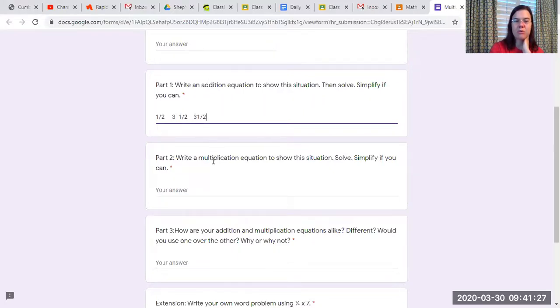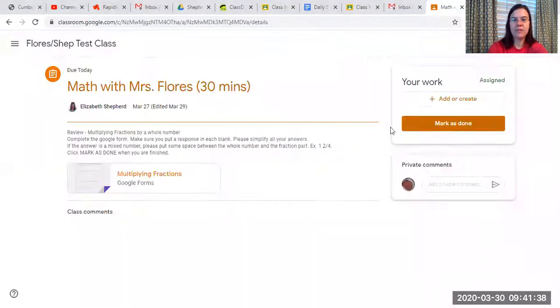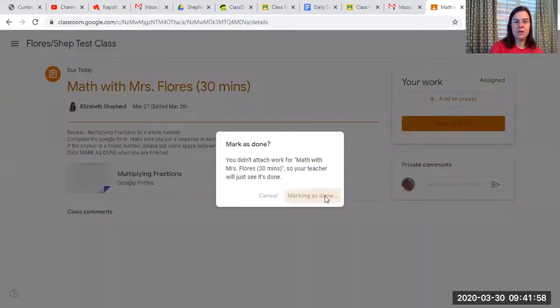But you're going to go through each of these questions, and once you're finished, you hit submit, and that goes to Miss Flores. Then you would X out this tab and mark as done. So Cecilia asked the question earlier, is there work to turn in? When you submit a Google form, it automatically emails to your teacher. You don't have to send it to your teacher. It automatically does that. So I'm going to mark as done.